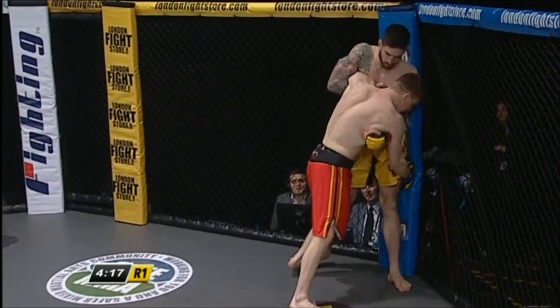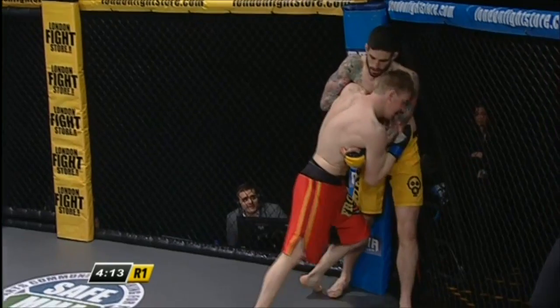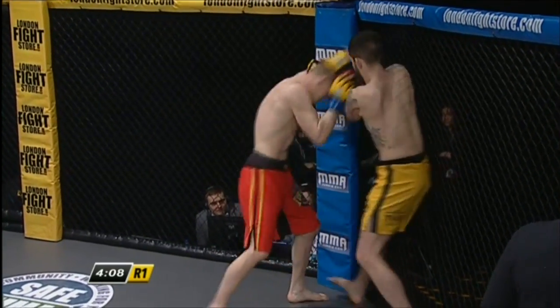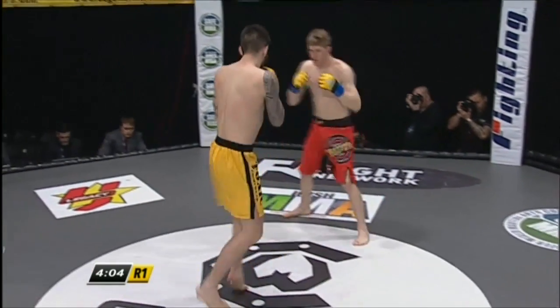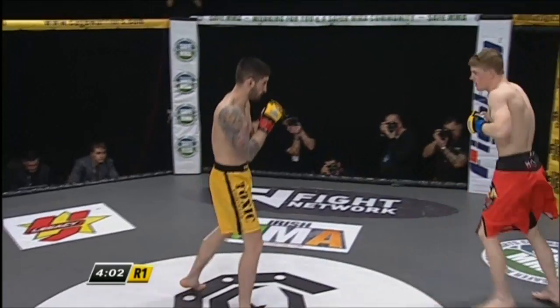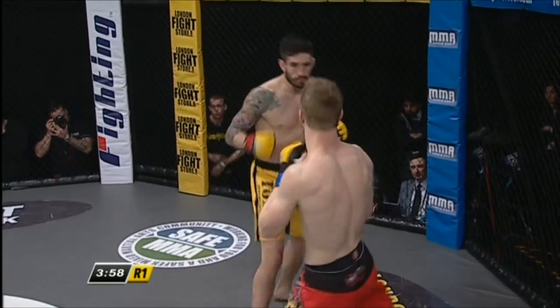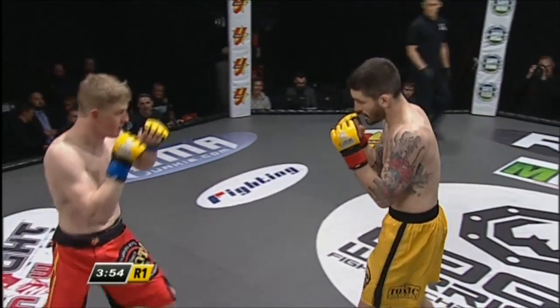Caught, and Weibel pressing his man up against the cage. Yeah, good work from Weibel to initiate this sequence of clinch work. Really trying to drive in with that left underhook now, but you can see Matt Inman able to just put a forearm in there to frame and turn away. Nice high kick there from Inman. Look how straight Inman's shots are, really searing through the center of the guard there.